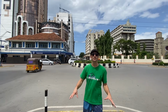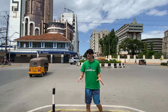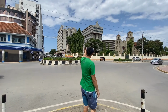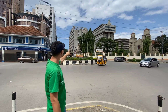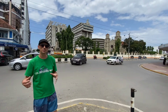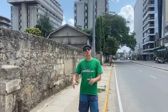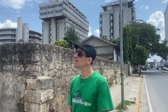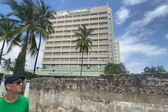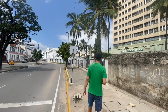influence. We are in the city center where Moi Avenue meets Nyerere Street. Here you can see some administrative buildings. I think this Kenya Power is like the electricity company. I will try to find out what this building is. Here there is a church. As I explained to you, there is a mixture between Muslims and Christians in Mombasa, and we will continue. So the building is called Mombasa Trade Center. Right next to it, there is Social Security House. Do you remember I showed you in Dar es Salaam this public service social security fund? So this is the Kenyan brother of it.